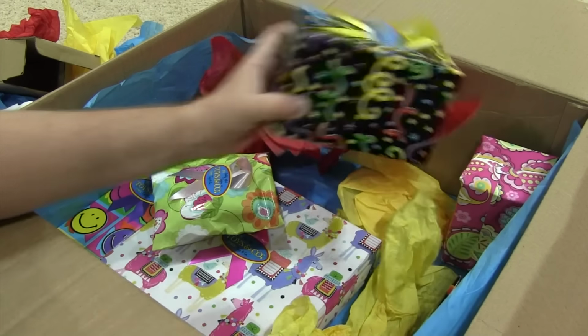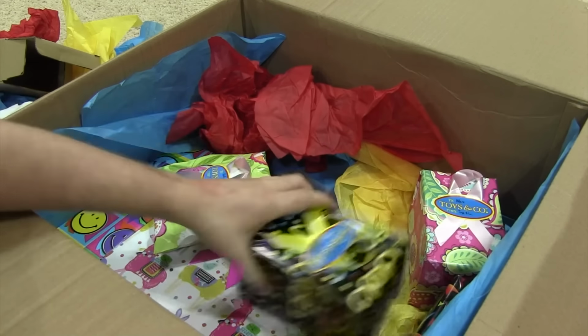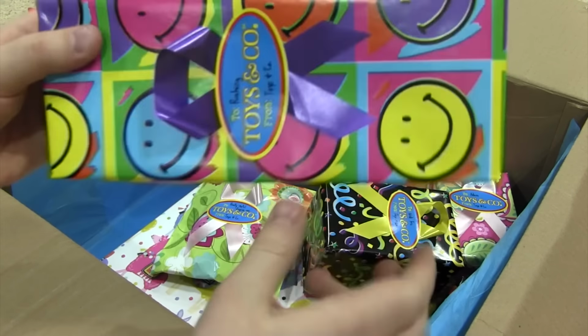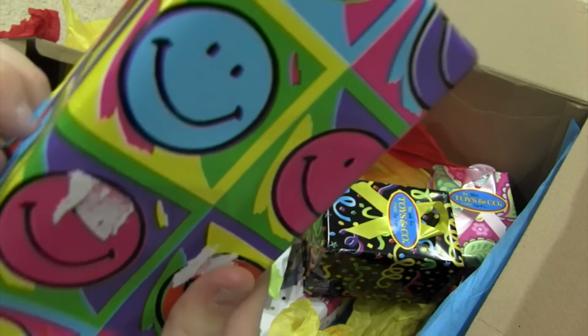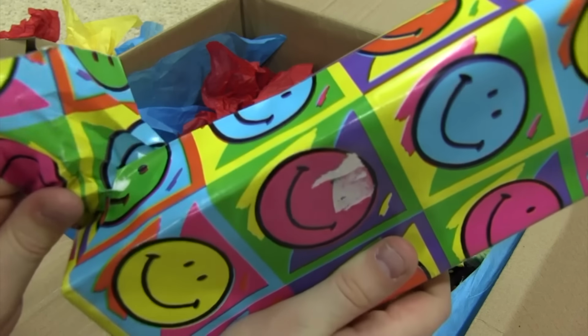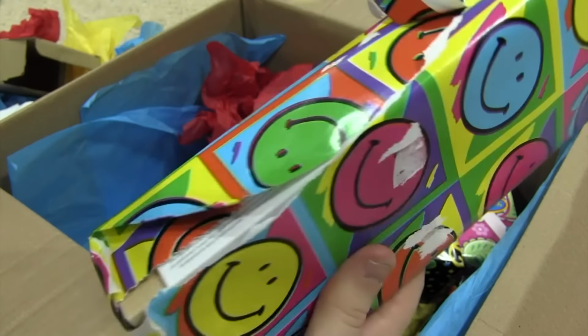Hopefully we're getting down to the end here, so hopefully we won't spend too much time looking for stuff. Here we go. Again, rectangular packaging. I have a feeling I know what this is. By the way, hope you guys are all enjoying the different gift wrap. I don't think we've seen a single repeat gift wrap. I mean, they took the time to do this, for sure. They did not have to.